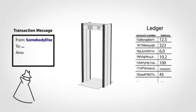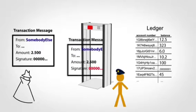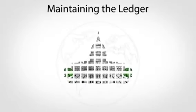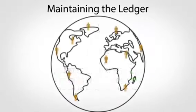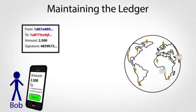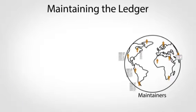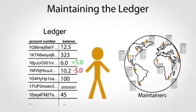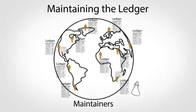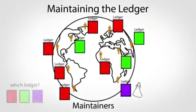So these signatures keep unauthorized transactions from changing the ledger, but who exactly is checking the signatures and overall maintaining the ledger? Surprisingly, anyone who wants to. One of the main goals of Bitcoin is to provide a decentralized system, meaning no single company or government can control it. Every time someone sends money, a transaction message is passed around to all the people who want to help maintain the ledger, who are all called maintainers. Each maintainer keeps a personal copy of the ledger and updates it whenever they receive a new transaction with a valid signature. With ledgers spread all over the world, traffic delays and occasionally fraud can lead to differences in those ledgers. So how does the world decide which version to use?